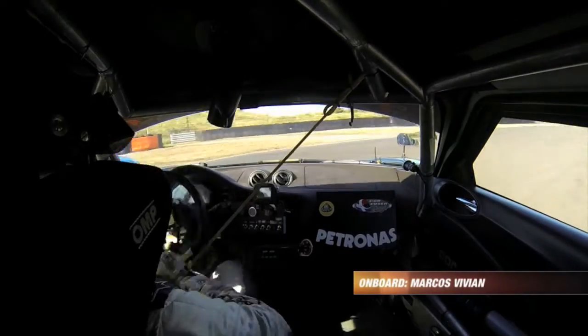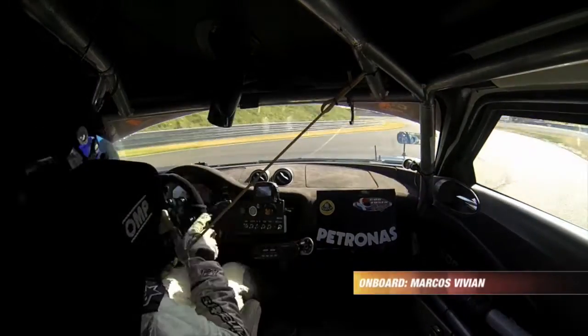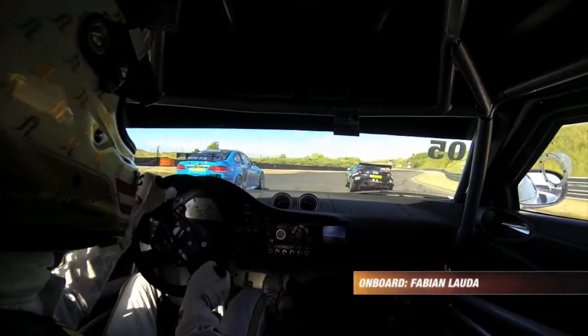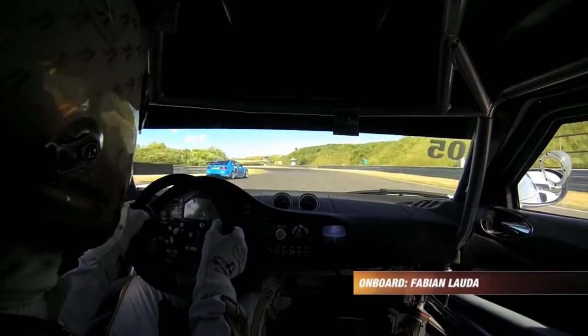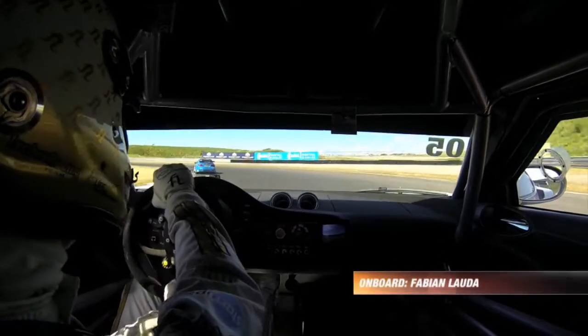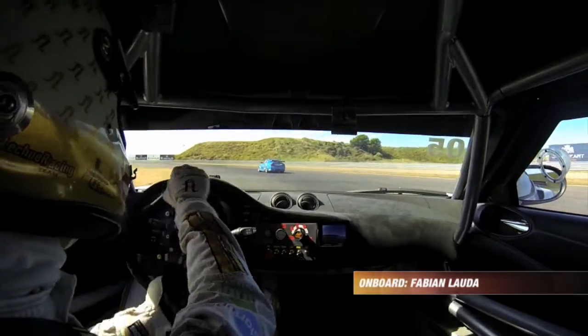Whoa, Marcus Vivian, the Aussie, in trouble. Massive tank slapper in the black Lotus Evora. Well, let's take a look with Fabian Lauda. Lisette Brahms right in front. Marcus Vivian's car goes one way, then the other, and back again. And both Brahms and Lauda did well to avoid an impact there. That was a tough one to dodge.